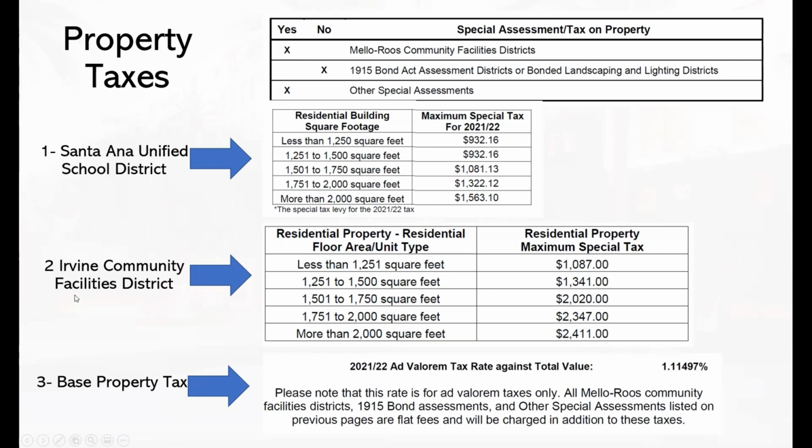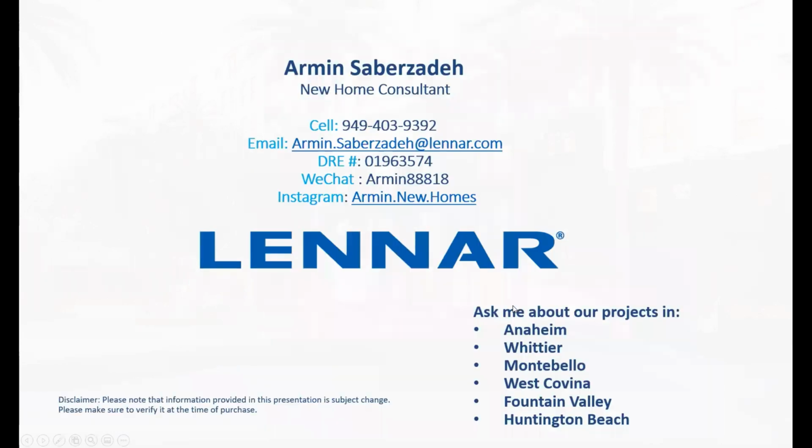You have your Melrose, which is based on the square footage of the building, and there is another special assessment for the Santa Ana Unified School District, which is also based on the square footage of the building. Total extra taxes are not much relatively for new construction. It's going to be anywhere from right around 2,000 to a maximum of 4,000 per year. And that sums up the quick introduction.